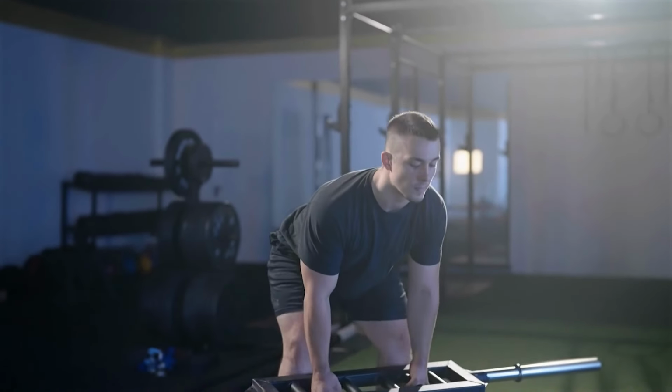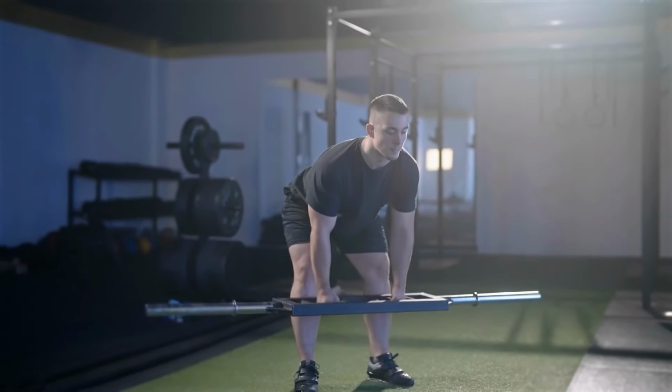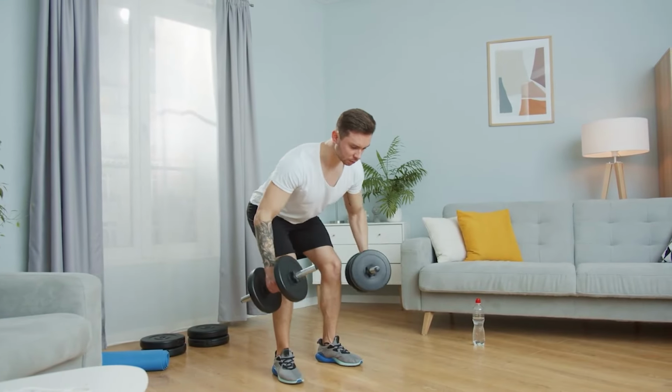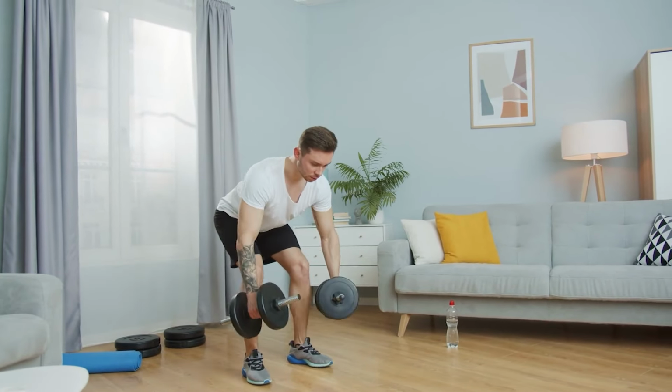Next, we have bent over row. Grasp the bar overhand at shoulder width and let it hang in front of your thighs. Bend at the hips and lower your torso until it's nearly parallel to the floor. Bend your knees a bit to take tension off your hamstrings. Squeeze your shoulder blades together and pull the bar to your belly.